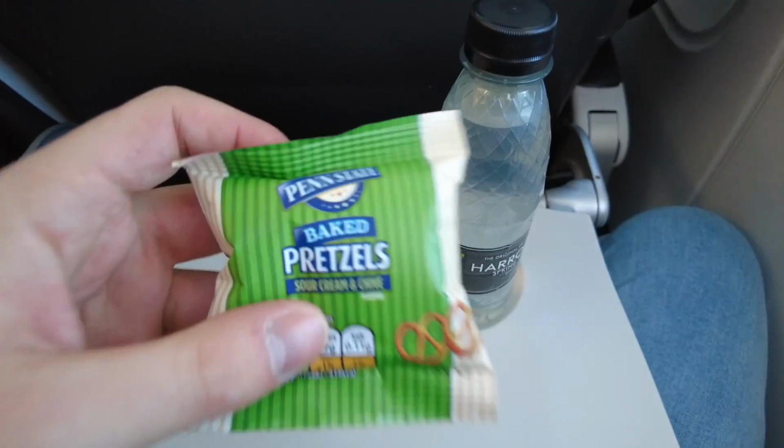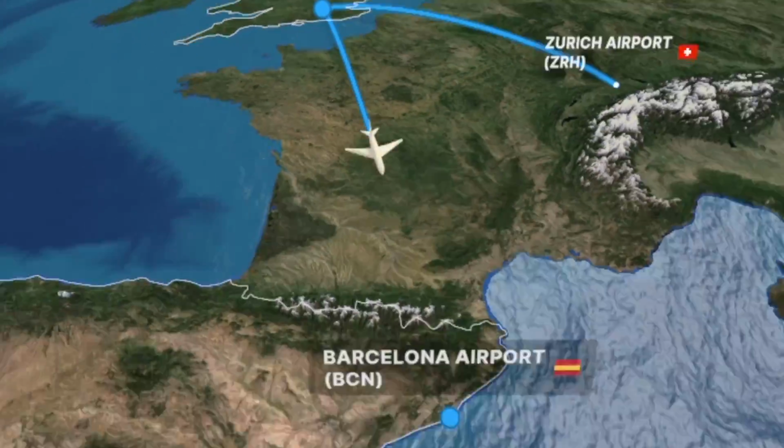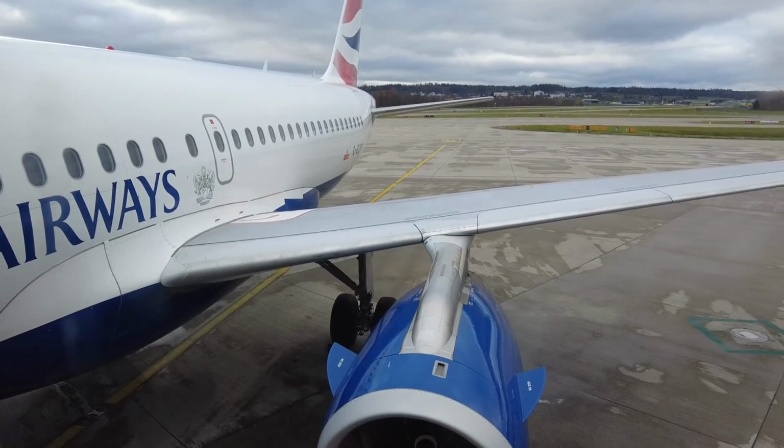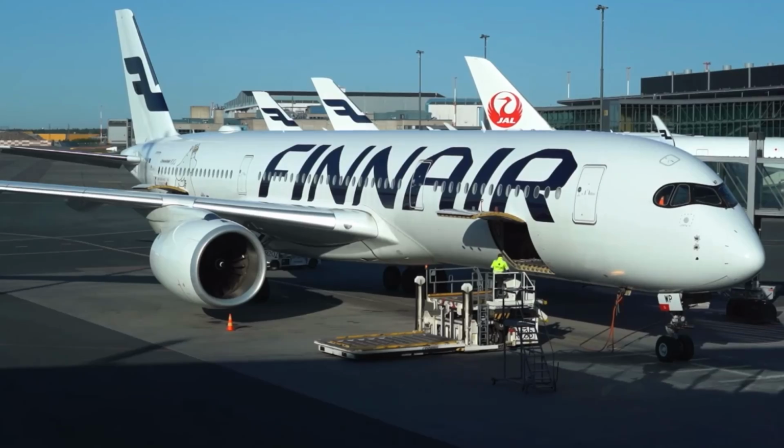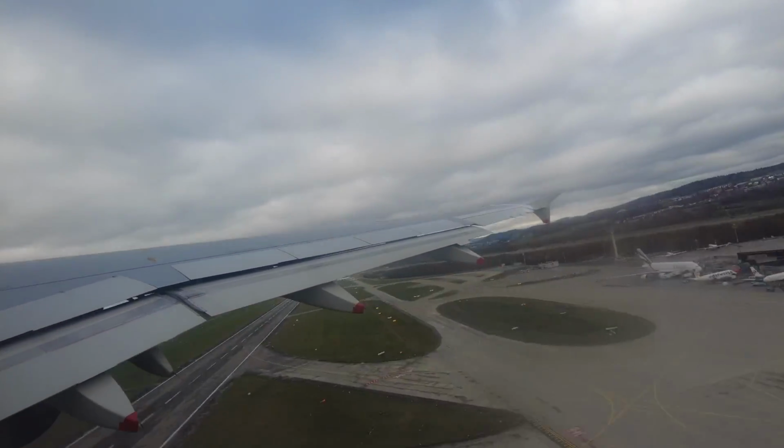Today's journey on board BA goes from Zürich to Barcelona, via London. While the first leg is flown on a British Airways A319, the second one was supposed to be operated by Finnair. However, this did not happen today. Instead, I got delays, chaos and engine problems.